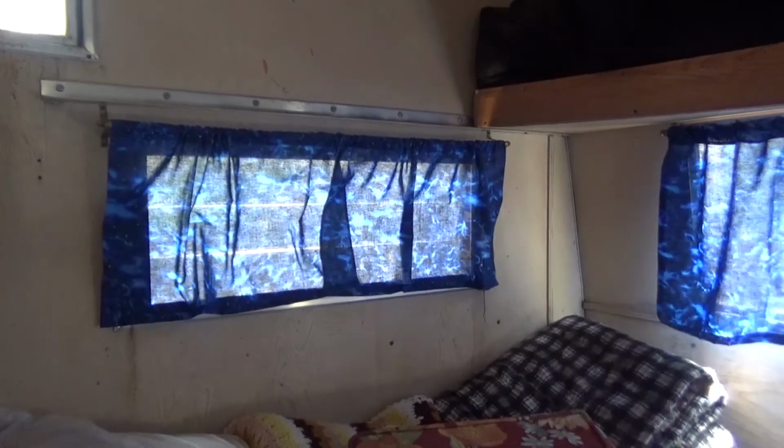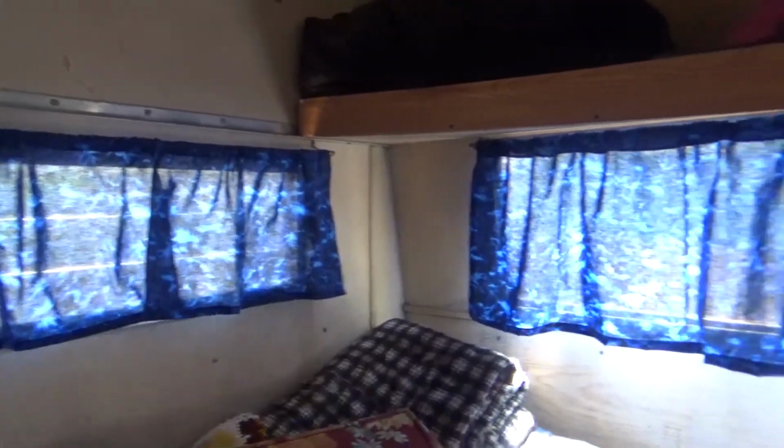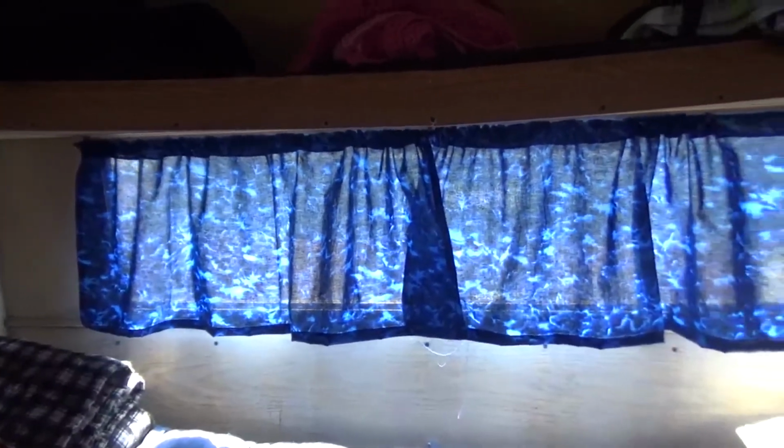Now, as if time had passed very quickly, which it didn't, my wife put a lot of work into these curtains. And as you can see, they have turned out real nice.